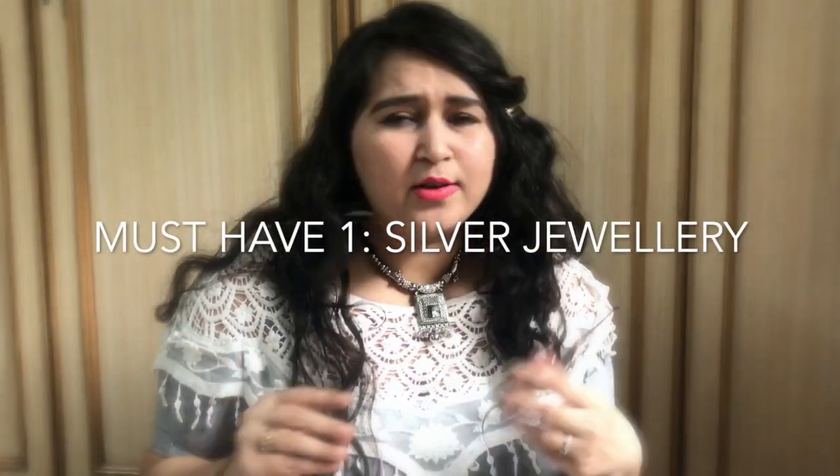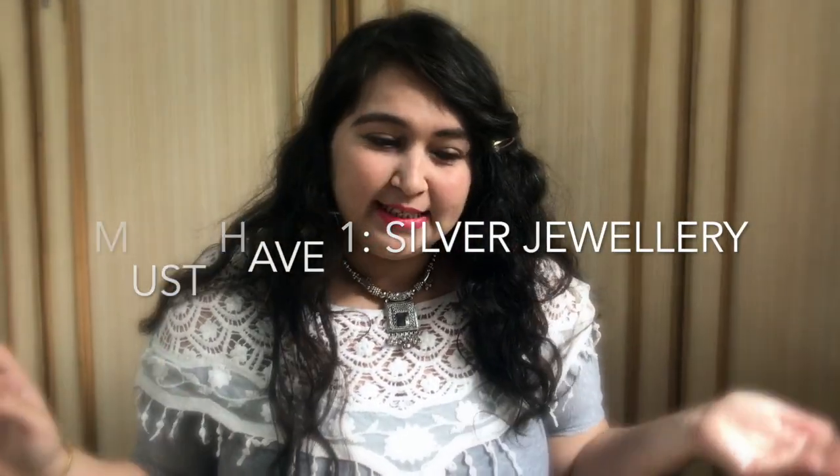Now let's get started. So some of the very important things about Navratri jewelry is all the silver and gold pieces. So you should at least have one to two such huge statement neck pieces, which you can wear on your Navratri days and even otherwise as boho chic neck pieces. So I'm going to show you some of those that I have.